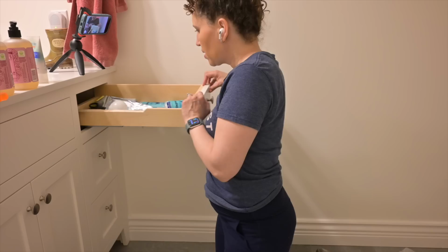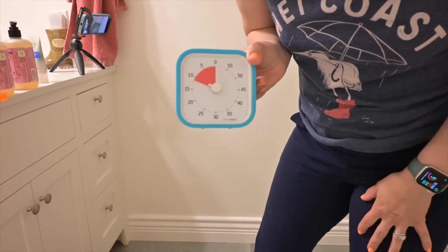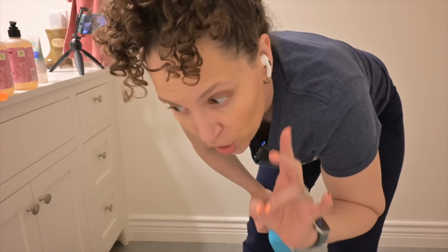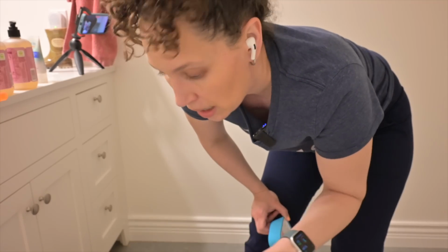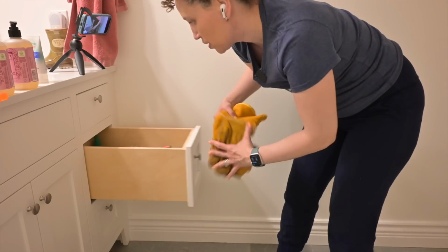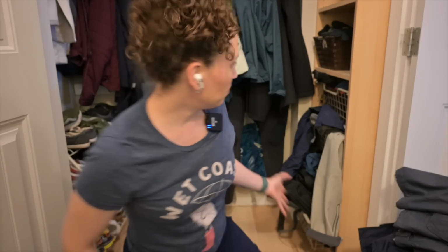That is good. Okay, 10 minutes left. So we are going to do one more quick spot and then we're going to divide up all of the stuff, because in this boost power hour, we're definitely not going to overdo it because we don't want to have negative associations with this process. So let's go.